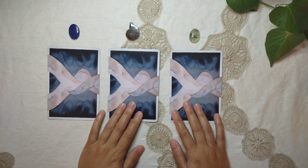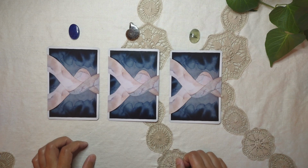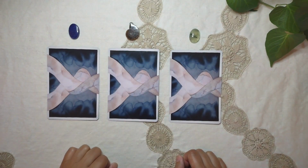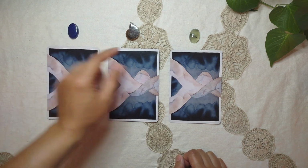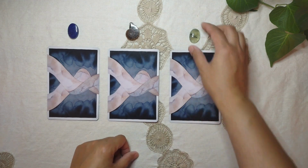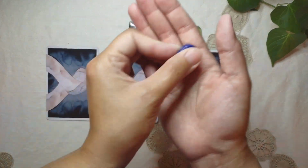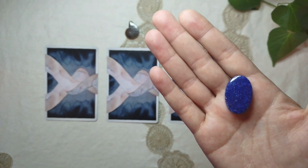Hi. I'm going to do a pick a card reading. It's also a pick an object reading. So I have three stones, crystals here. I have lapis lazuli and ammonite, an ammonite fossil, as well as prehnite here. If you would rather choose by the crystal, this is your chance to take a look at these.